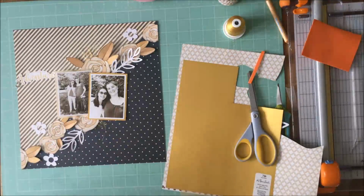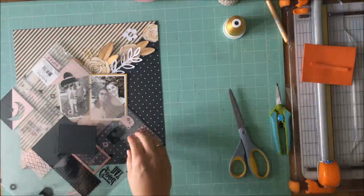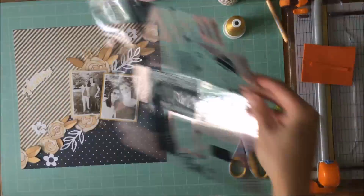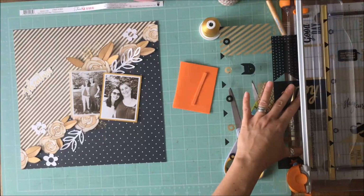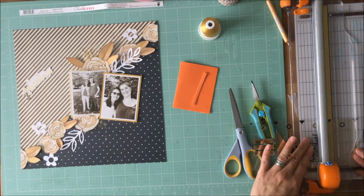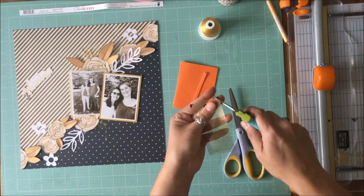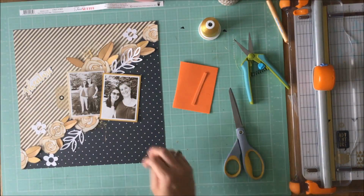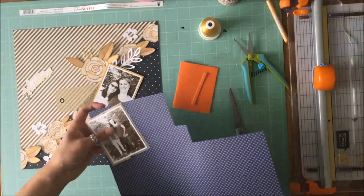I had these gold tags and I thought they would be fun to be poking out from behind the picture. The problem is that with just that single tag poking out, you can't really see it, and it loses its definition, really. You'll see what I mean when I cut this out. So I just use my trimmer to cut off those edges, and then I slide it behind there, and it looks nice, but it needs something else to really make that stand out.